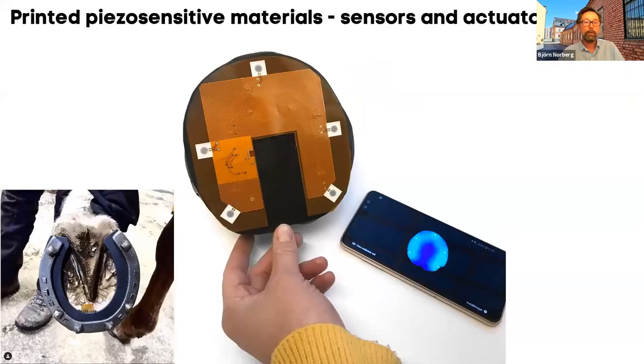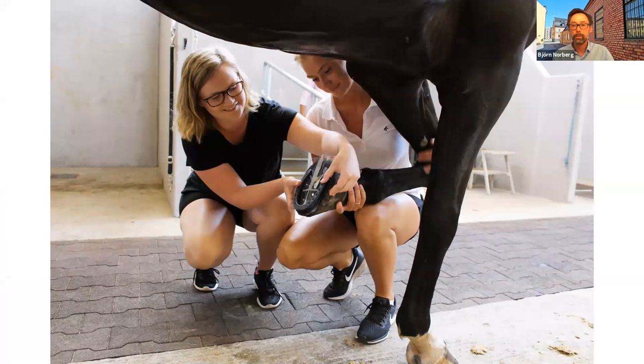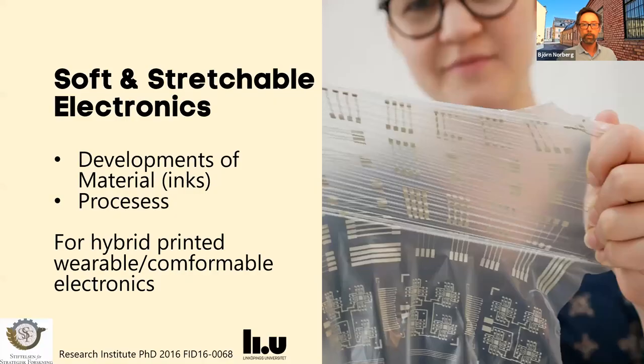One field, one example are piezo sensitive polymers. You can see the gray dots here. They are printed, screen printed sensors mounted onto a sole of a horse or under the horseshoe. And then this little system might be used to detect if the horse is having a problem walking, trotting, if there's a limp, if there's some kind of injury to the horse.